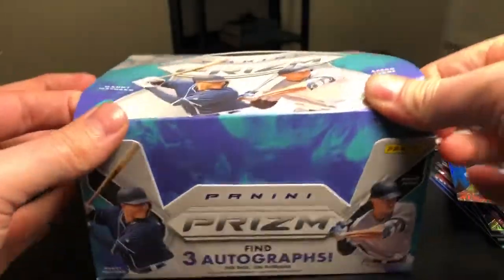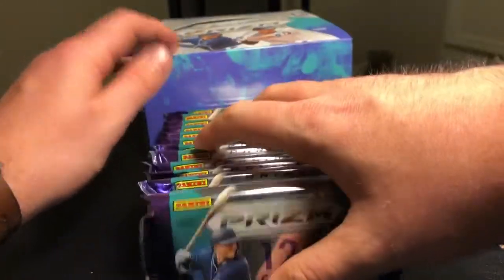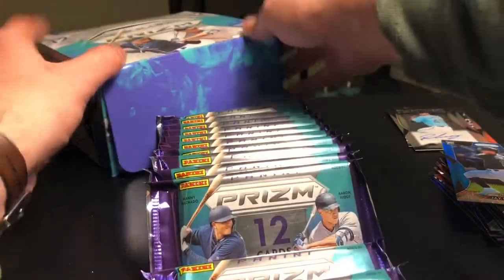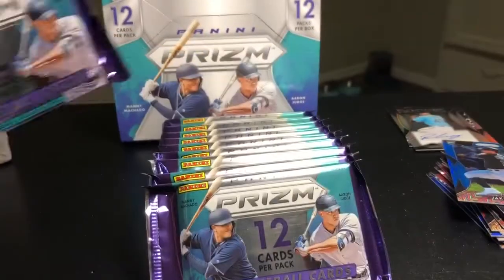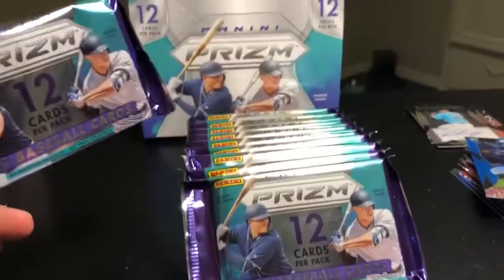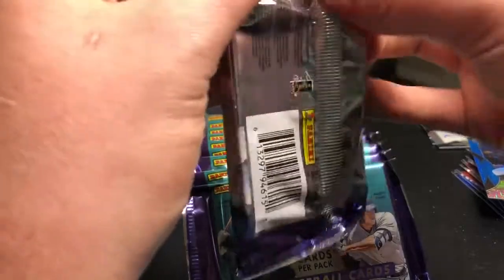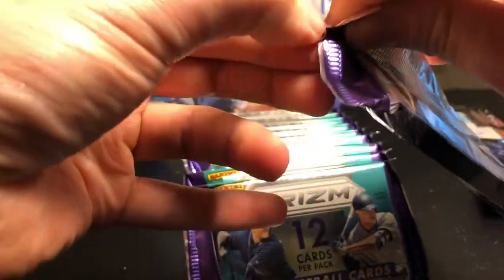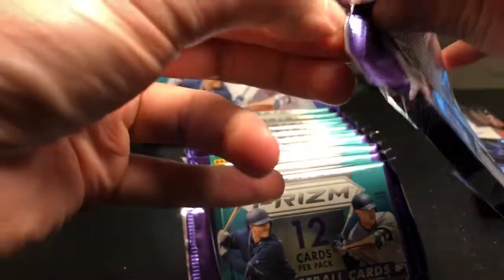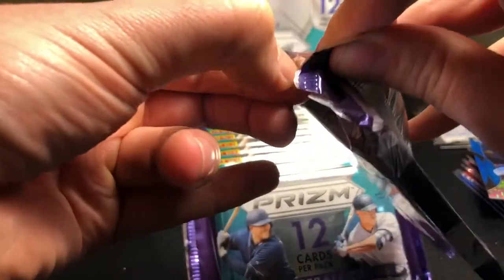Box two, hopefully some of the names we get are a little bit better than box one, because I will say the autograph part of that box was a little bit painful. We are paying $120, so you'd like to think that maybe one of the autographs is someone of some substance, but you cannot beat the color in this product. It is so nice getting out of these bags.